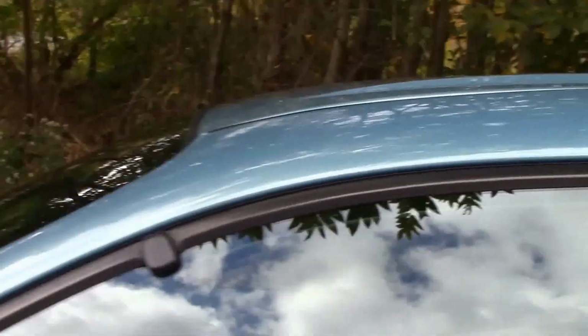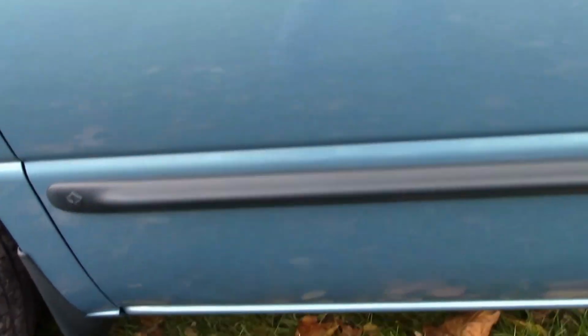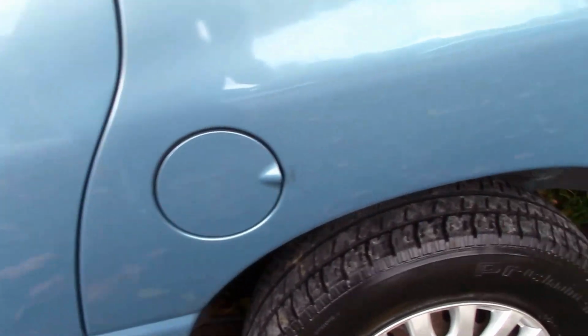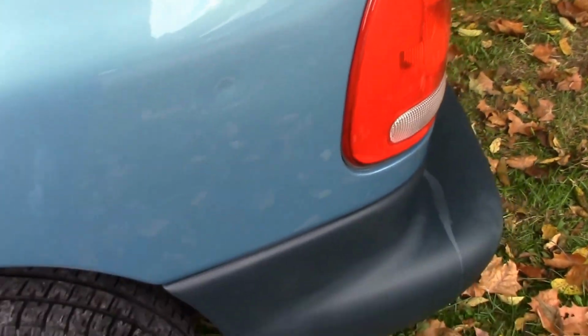And, you know, as you can see, it's really in nice shape. Everything's nice and clean and shiny, no scratches, no real dents, no corrosion, any of that kind of stuff. All right, and here's our sliding door. And our wheel well, which is again nice and clean, no corrosion. Let's see if I can get you now. There's a little dent there, but really that's hardly noticeable.